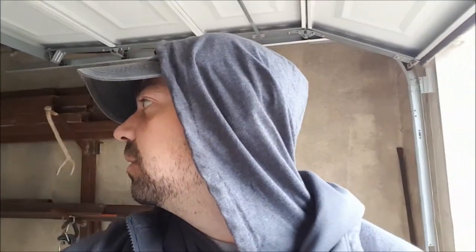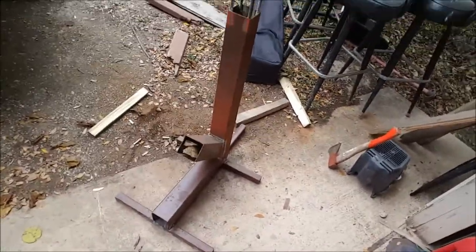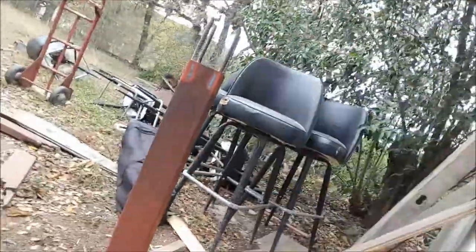Nick built this thing the other day. What was it called? A jet stove. This little contraption, we're getting it all set up. I'm assuming that we're going to light this somehow. It's going to take the air in there and shoot up out of there. I don't know. We'll see.